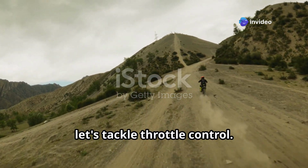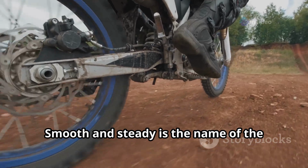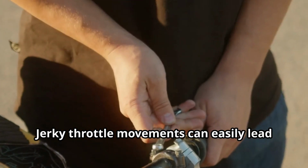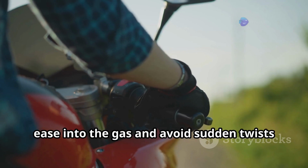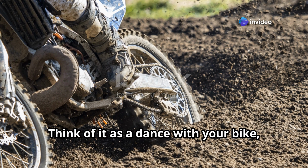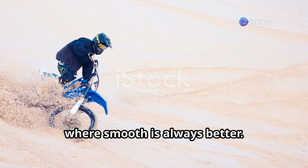Next, let's tackle throttle control. Smooth and steady is the name of the game here. Jerky throttle movements can easily lead to losing traction, so ease into the gas and avoid sudden twists of the throttle. Think of it as a dance with your bike, where smooth is always better.